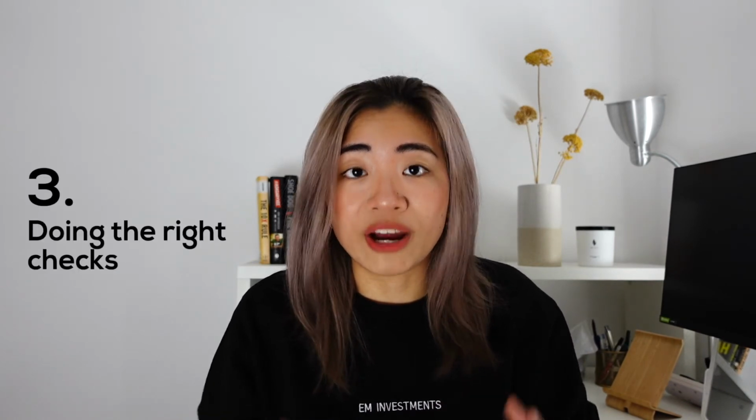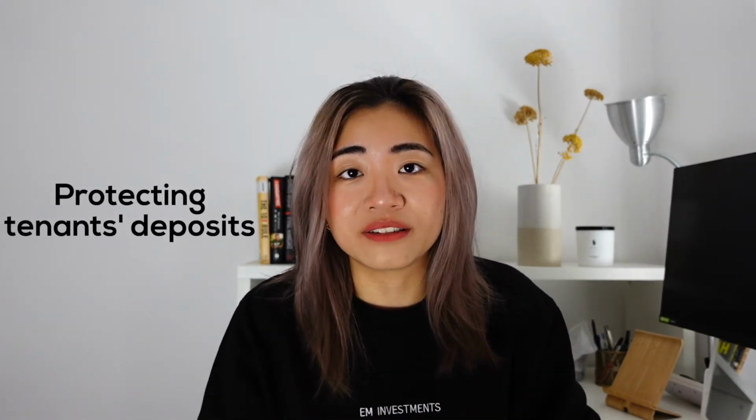The final point is make sure that the letting agents are doing the right checks. For example, the referencing checks, they are sending out the right to rent documents, and also they are properly protecting the tenant's deposits. We have come across letting agents who have forged documents that they have protected the tenant's deposits, and this is actually fraudulent behavior.